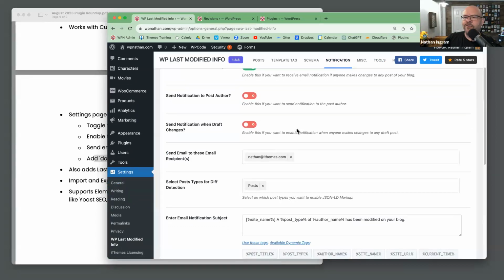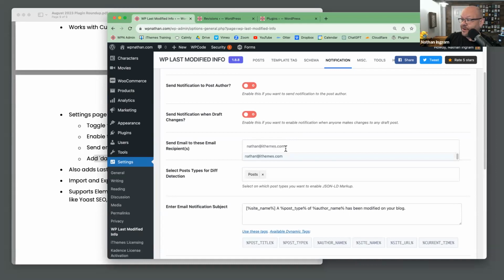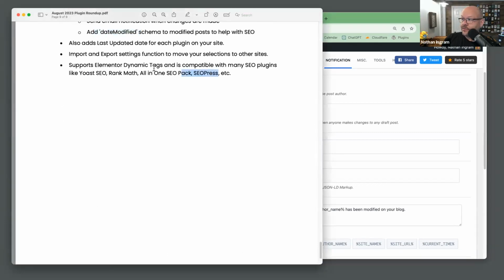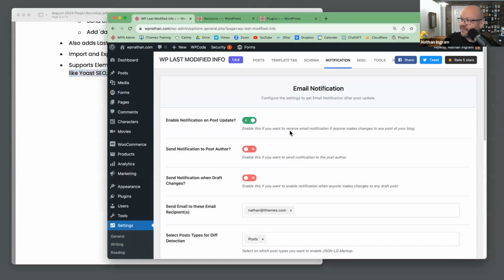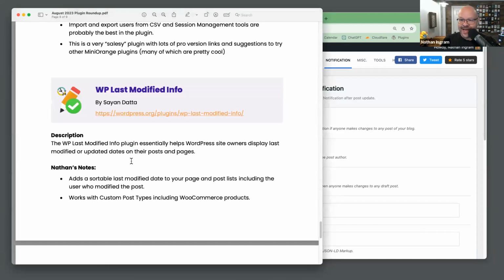The question from Vern, email address only users and admins. It can be any email address. So if I got rid of that, I can type whatever I want to, right? Yeah. Works with SEO plugins as well to add that last modified date. Pretty cool stuff. That is WP Last Modified Info.